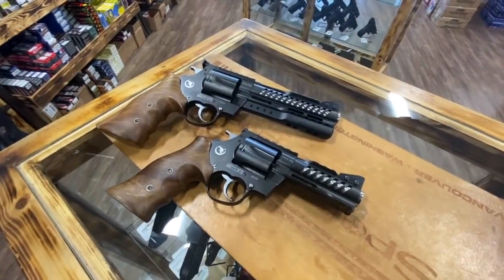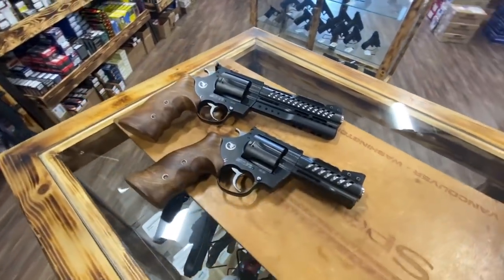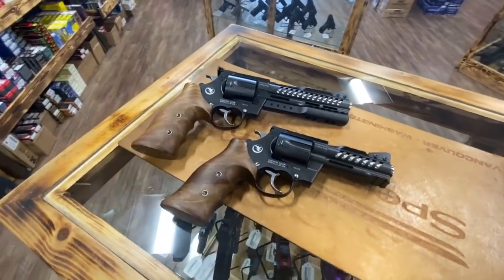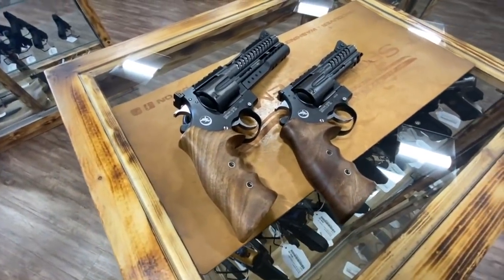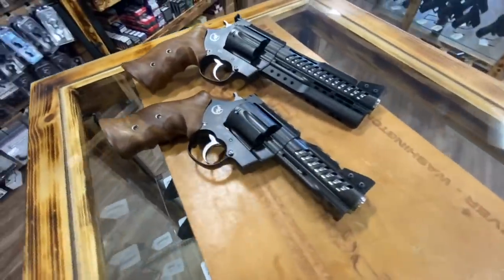All right, right here is a perfect example of why it sucks to be middle class and not be wealthy. These are the new Korth revolvers in .44 Mag. I do believe they call them the NXR, but don't quote me on that. You'd think you'd be able to quote me on a gun that I'm doing a video on, but you can't. But these are just beautiful. These are works of art. These are more than just guns.